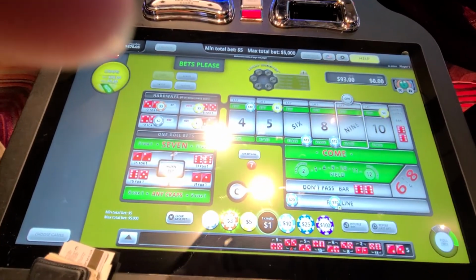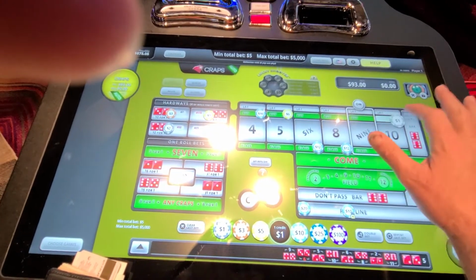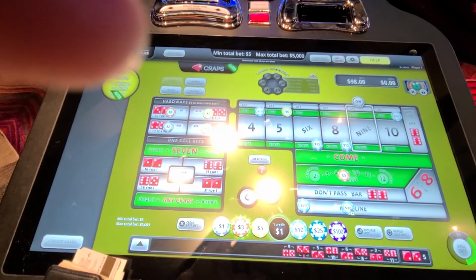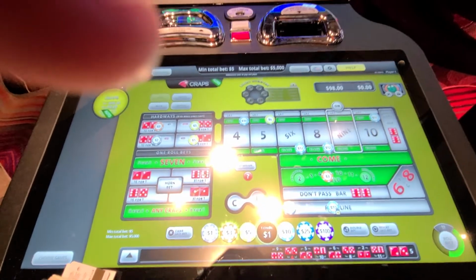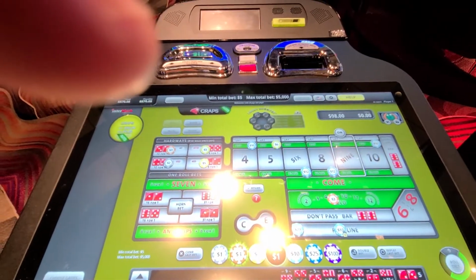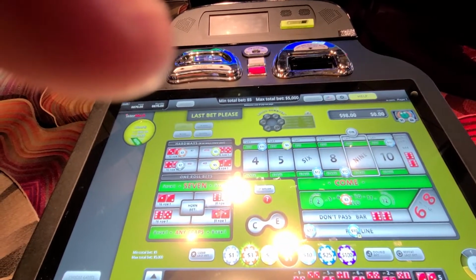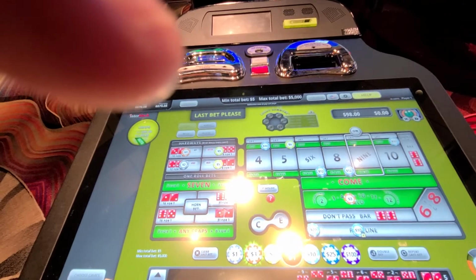Six. I look at the board there. Four's only hit twice in the last 50 throws. Ten's hit twice. 12 is hit twice.